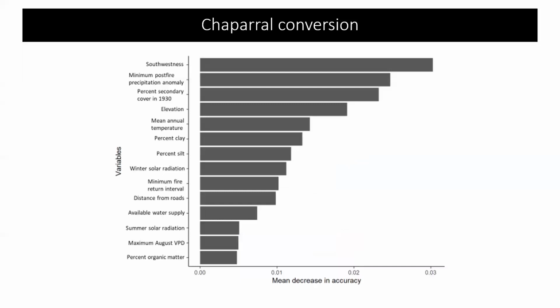And the drivers that we identified for this conversion, with this graph here showing variable importance and variables higher up on the y-axis being more important, we can see the southwestness, with more southwest facing slopes generally being more exposed to sunlight during the day and more arid year round, were more likely to convert. Plots that had less precipitation within the 4 years post-fire also being more likely to convert. And so here we see an interaction between drought and fire.